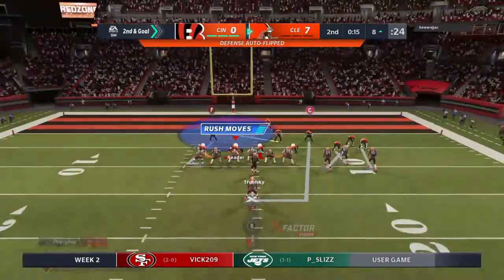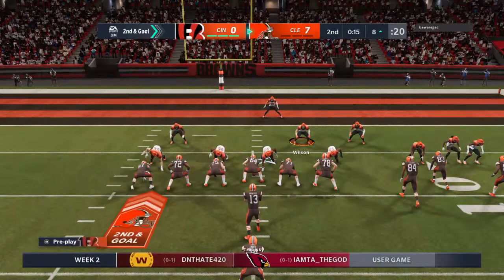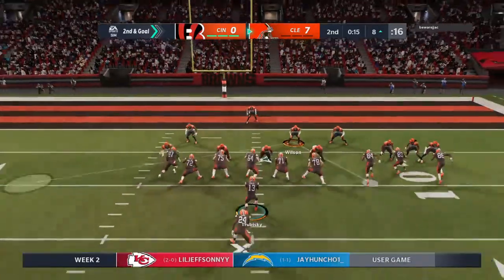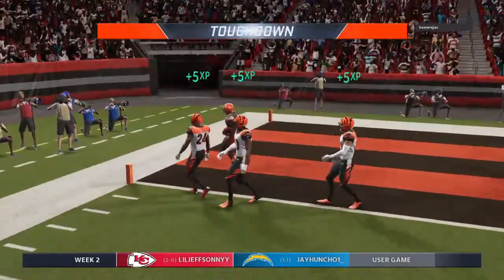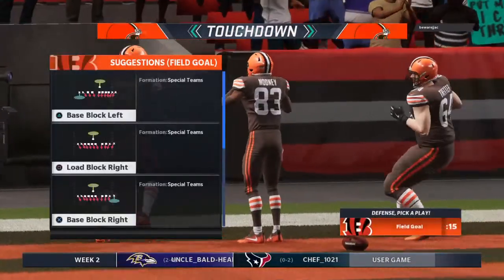Nothing on 1st down, so the ball remains at the 8-yard line. 2nd and goal. So we've got man. Looking to throw again, Trubisky. That's complete right around the 8. And he'll take it into the end zone for a Browns touchdown.